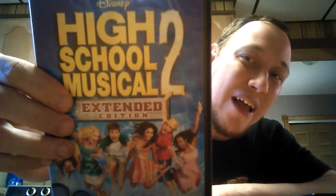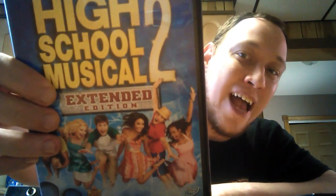Then we have 2 movies from Goodwill. These were each $2 a piece. You're going to see some variation here for sure, not the usual horror. Everything else in this set is horror except for this stuff. High School Musical 2, the extended edition. So I love High School Musical. All 3 movies. I have all 3 in the series, but this is a nice store-bought copy instead of being recorded off Disney. Nice to have a store-bought copy.